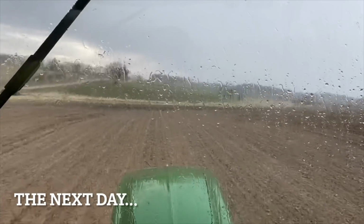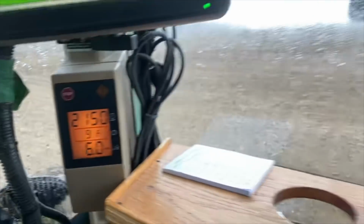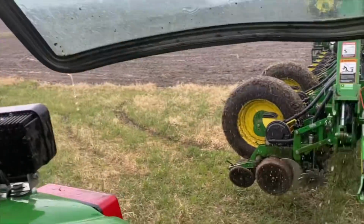Here we are at Walton West. It's starting to rain pretty good. I'm on my last trip across the field. Is this a baby Exactamerge? No, it's a 1770 NT. Yeah, here we are. I think this is gonna do it. Well, none too soon.